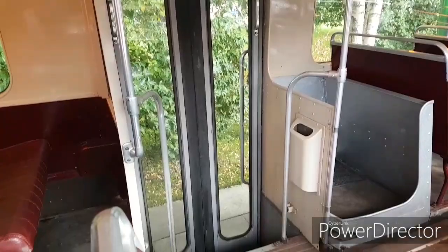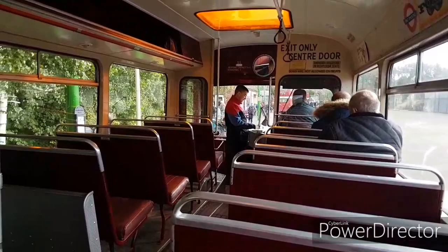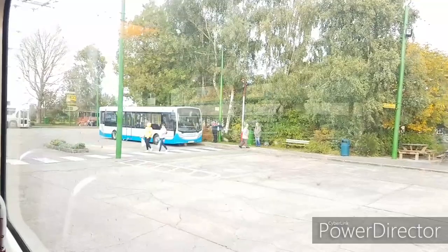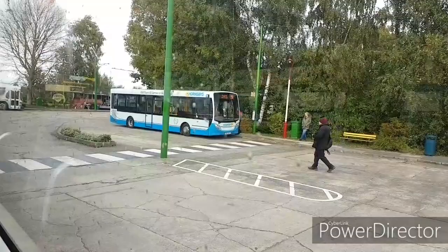So the IO Coaches Volvo City Bus is out. We're going to try and catch it up. So off we go. Enviro's on the roofs. There we go, I think he's turned it off. An H14 bus. Oh, no, it's back on. I like that livery, it's nice.